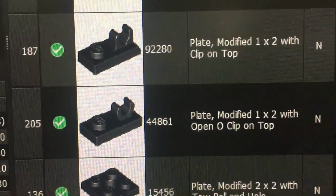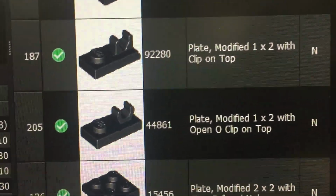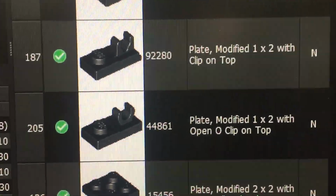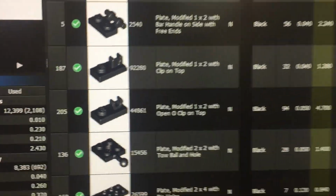This is important because BrickLink recognizes these as two different parts, as you can see by the part numbers, but they're coming in as the same part in different sets, so you have to keep track of that.